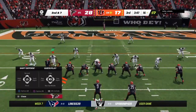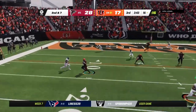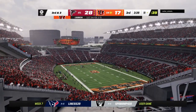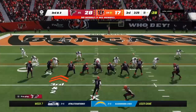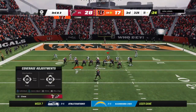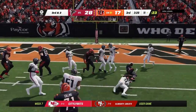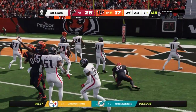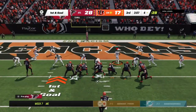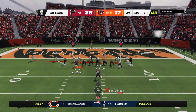From the 16, Burrow. And this is caught by Evans. And he's going to be marked down just outside the 10. Trying to keep the drive going here. This is play number 7 on 3rd and 2. They'll try and run for it with Evans. And he's able to pick up the 1st before he's brought down inside the 5 at the 4. 1st and goal, and they've got to be thinking a chance to get right back into this football game.